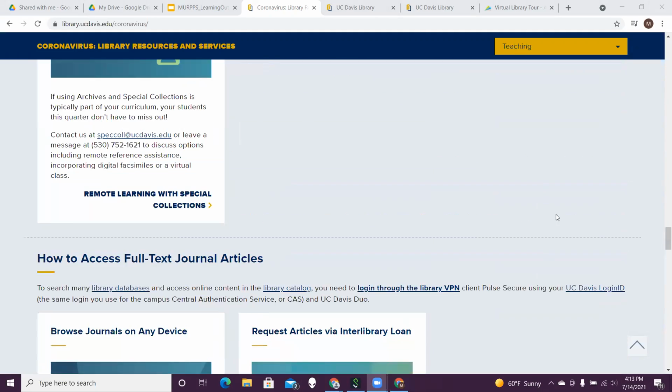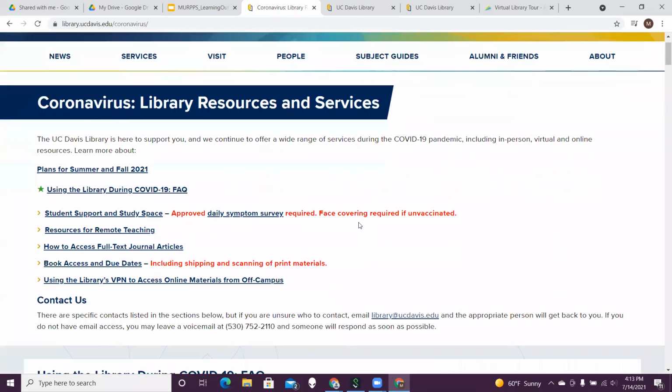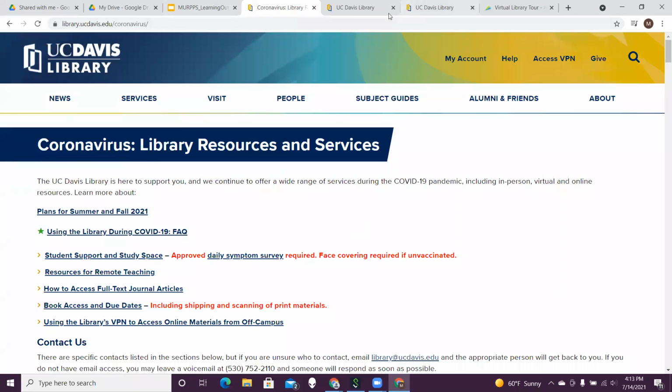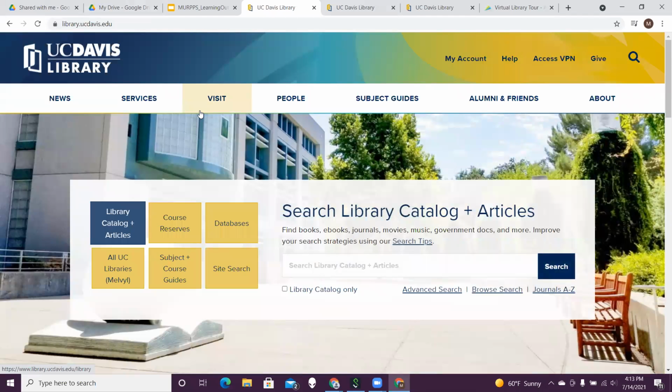All right, so let's move on. And I'm sorry for the fast scrolling. So let's get back here. So I did create a guide specifically just for this class.